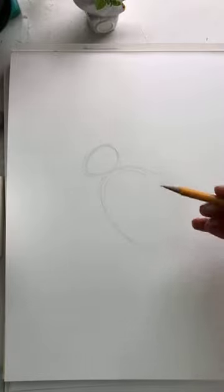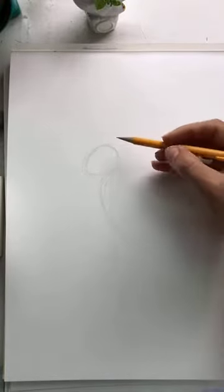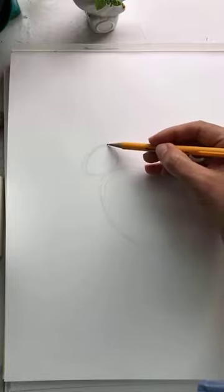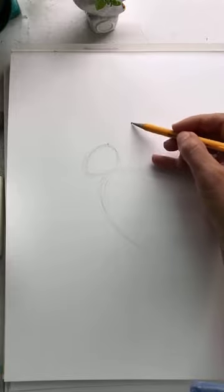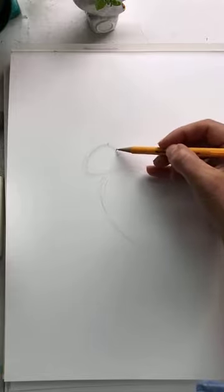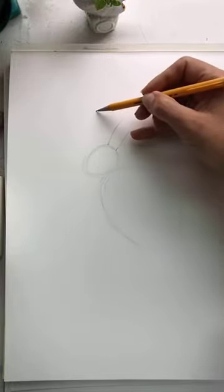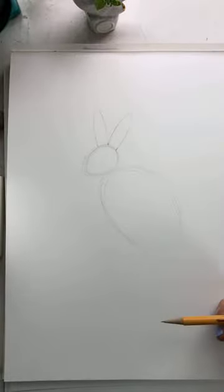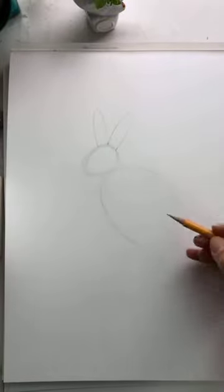Sorry, guys. All right, so we definitely are going to need some ears on this bunny. One of my personal favorite kinds of bunnies is a floppy-eared bunny, but I'm just going to make this a regular sticky-uppy ears bunny. They're just kind of like a long, upside down U shape. And I'm going to leave those there. I'm going to try to resist the urge to put any detail on them quite yet.